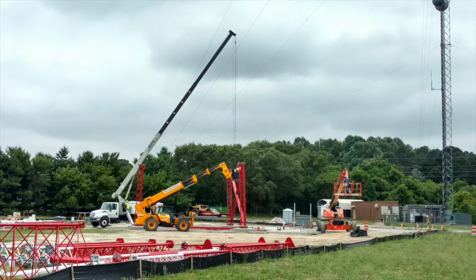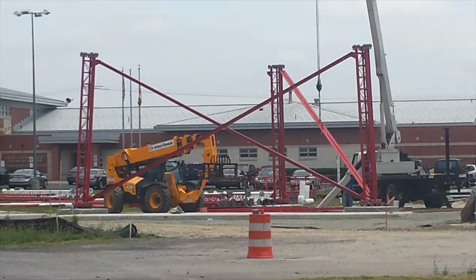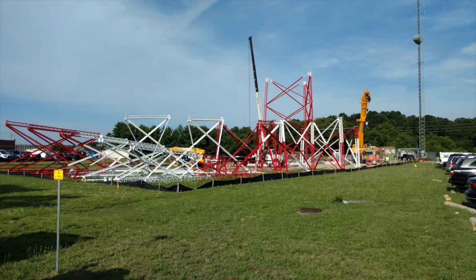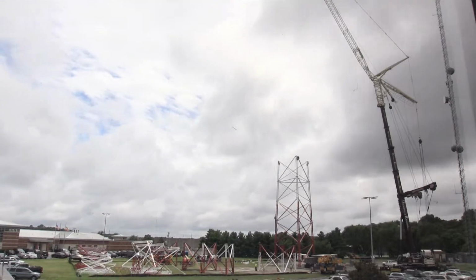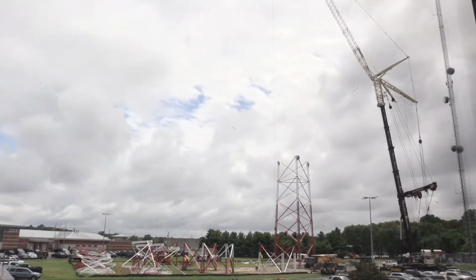The tower is built in 20-foot tall sections. Each section is then bolted to the one below. The first 3 sections were built in place, piece by piece. The remaining sections are assembled on the ground, and a complete 20-foot section is lifted into place and bolted to the tower by the tower climbers.